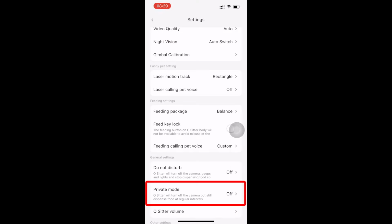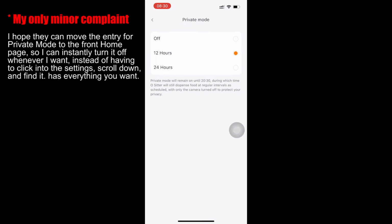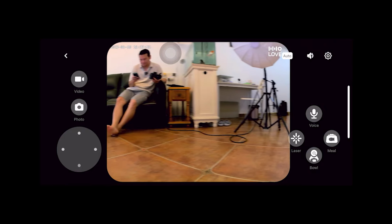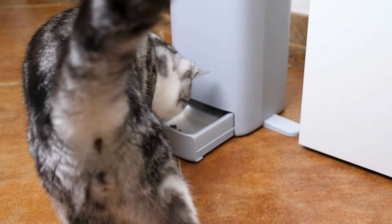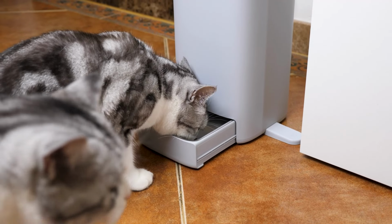Oh, and there is also the private mode. You can switch it off for 12 or 24 hours, during which the machine will continue to dispense food on schedule, but the camera will be turned off. It's great because I don't want others to see me in my pajamas at home. As I mentioned before, overall the app is incredibly detailed, well thought out, and intuitive. Even new users can become familiar with it in just a few minutes.